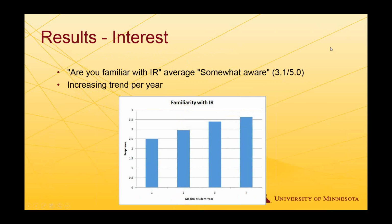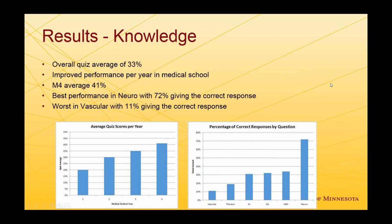When asked if they felt familiar with interventional radiology, they answered on average somewhat aware, or 3.1 out of 5, with an increasing trend per year. Now on to the quiz. The overall quiz average was 33%. There was improved performance per year in medical school, with the highest average seen in the 4th years at 41%. The best performance was seen on the neuro question, where 72% got the right answer, and the worst was seen in vascular, with 11% getting the right answer.